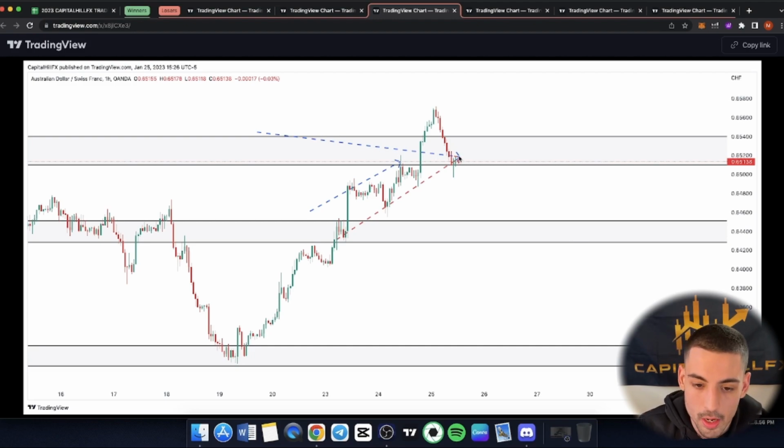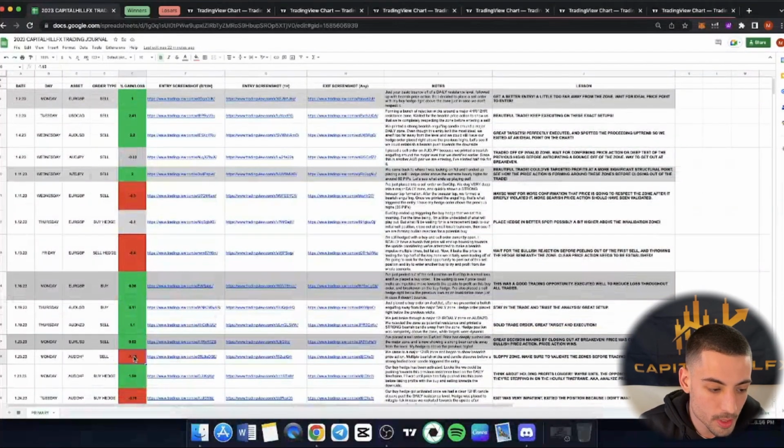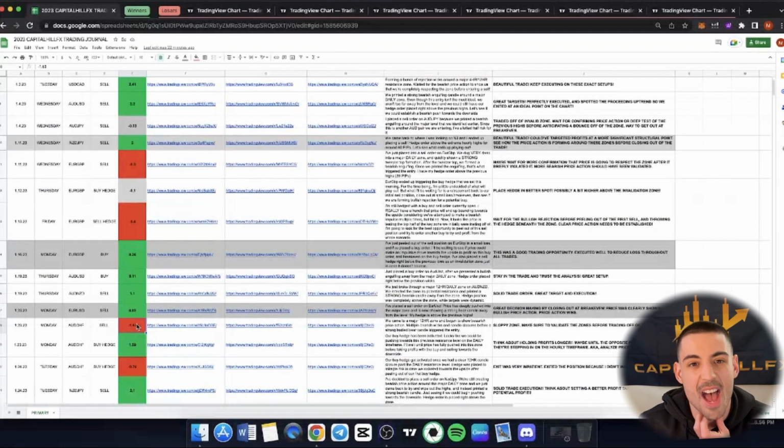I don't want to get too into this trade order, but basically I closed all of these orders right around here, which ended up resulting in about a 1.63% loss. We could see it right here. So a little over 1.5% of loss.